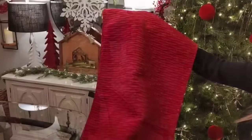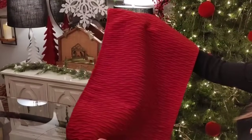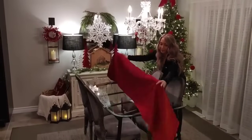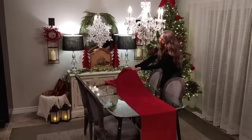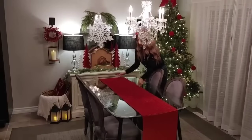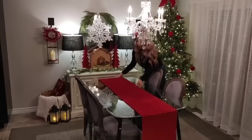It's definitely so nostalgic, but we're going to move over to the dining room table now. I have this gorgeous table runner in this really rich red velvet. I did purchase this last year from HomeSense and I'm really excited that I can use it again this year.